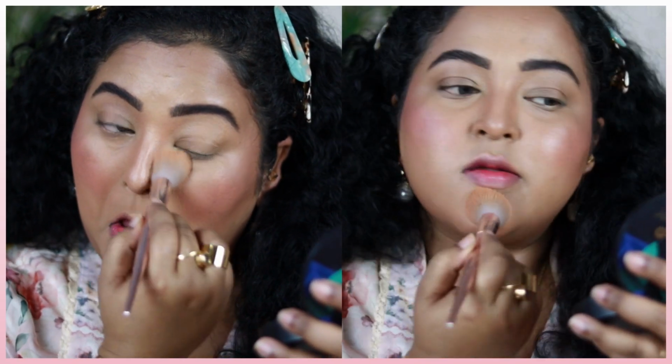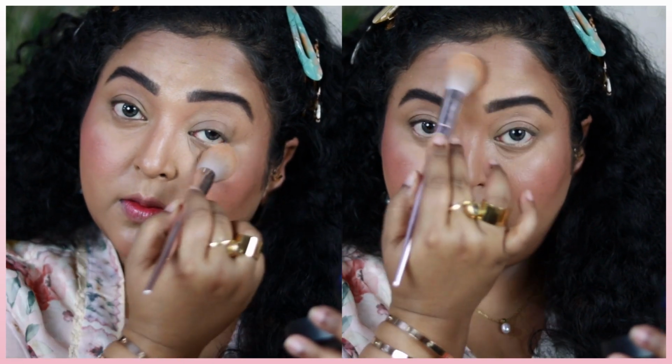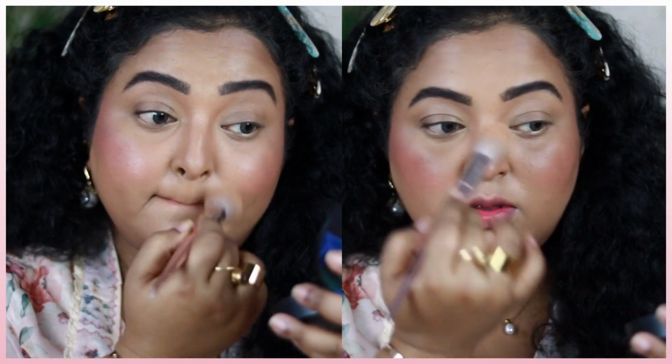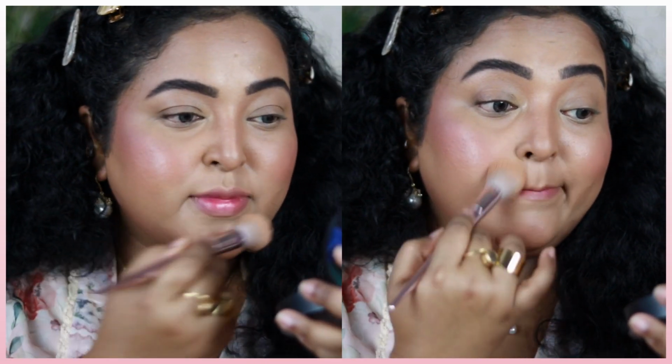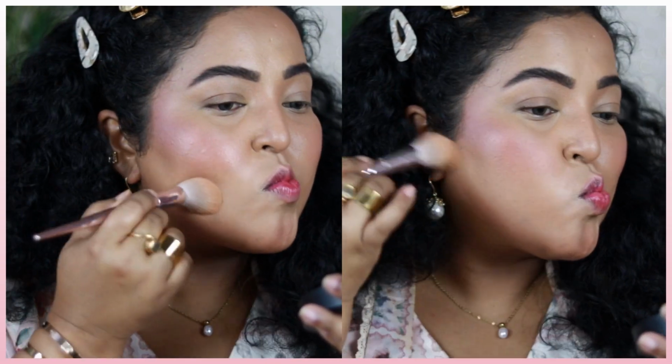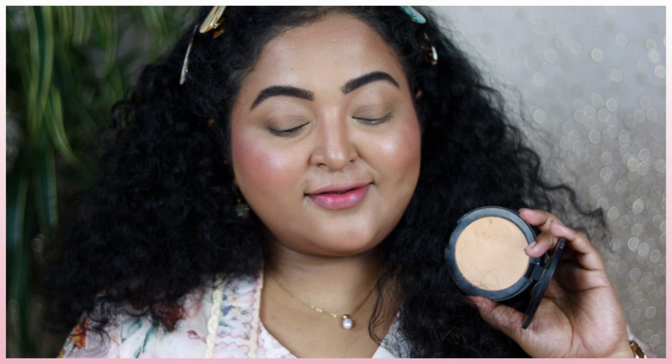It's not going to make your face look cakey because the formulation is really lightweight, and as you can see, with the help of a small powder brush, I'm basically applying it underneath the eyes, on the sides of my nose, around my mouth, on the areas where I want to just set my concealer and a little bit of my foundation, because that's the place where I get most of the oiliness on my skin, guys. So this compact is something that surely you can try out.